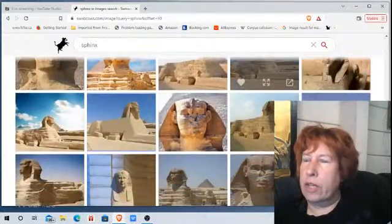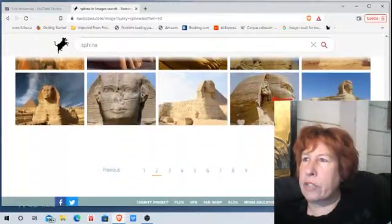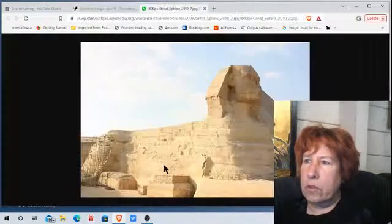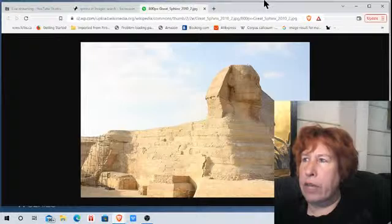See, there's kind of a lack of good images showing that side. Let's just try this one. That looks all different too. It's just flat over there. So this one is so washed out you can't really see much.